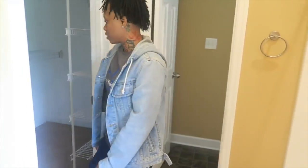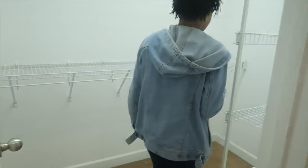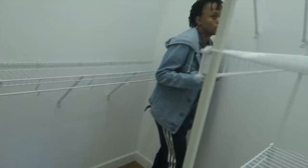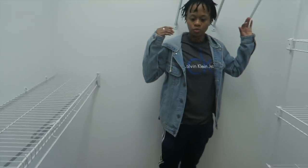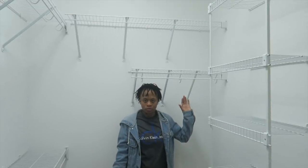Then we got our closet area. Lots of storage space in here. You guys know I got a lot of shoes. I'm gonna put my shoes on the ground, I promise. I'm not gonna have them out in the bedroom, so you don't have to worry about all that.